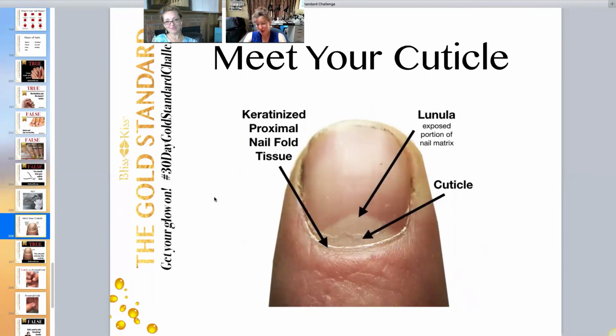It's physically impossible. You cannot cut your cuticle. The cuticle is dead, yes, but then the interpretation is, oh, I should remove that. No, you're cutting live skin. Is it possible that you can cut some of that skin off and not damage? Yeah, but you're playing with fire, actually.